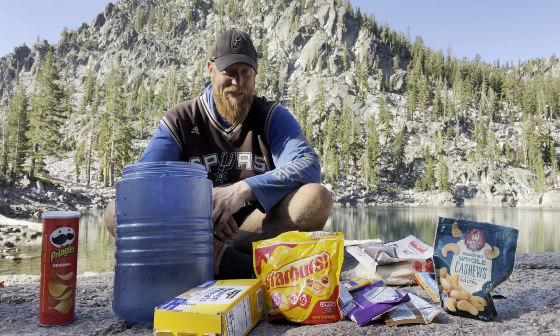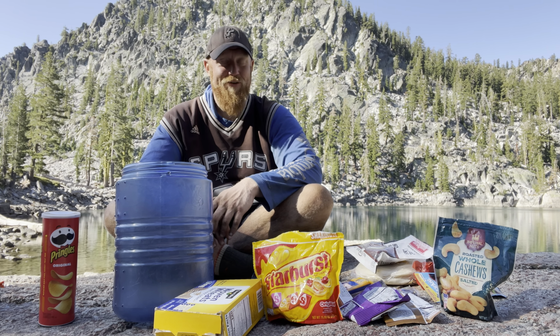I hope it's been instructive for y'all, and something I've been promising for a while. And yeah, this is a pretty good representation of what I've been eating every day for the last 3.5 months.